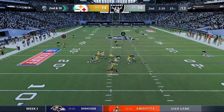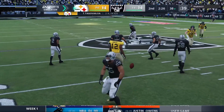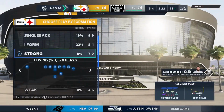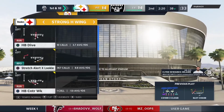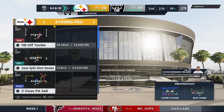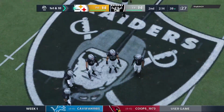Throwing now is Tagovailoa. And that's caught. It's Brian Edwards. And he's taken down but able to slip across the 35. A gain of 13. It's a first down. Good strong throw and catch right there. And so far in this game, the alleys have been open for them to get completions, and they're taking advantage of it.